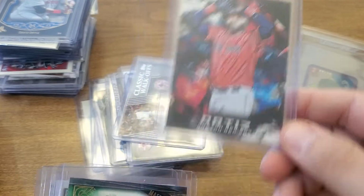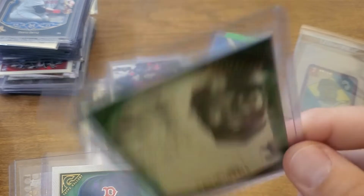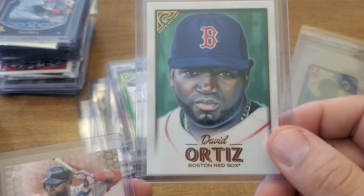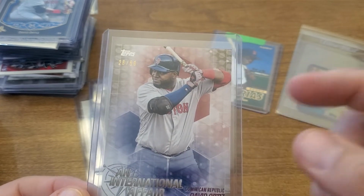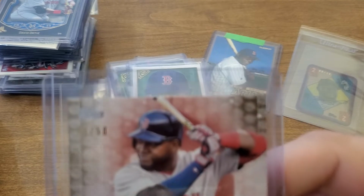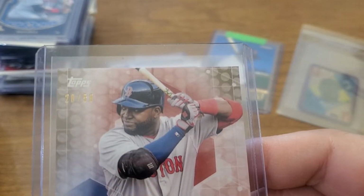Ortiz from Fire. Here's a green masterpiece. I believe that's pack pulled. These are numbered to 250. That's a pack pull. Here is an International Affair. Out of 50. That one is pretty slick right there. I forgot I even had that one. Those are things you shouldn't be forgetting.